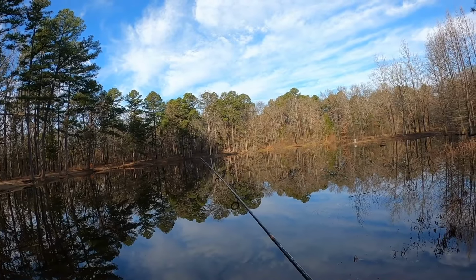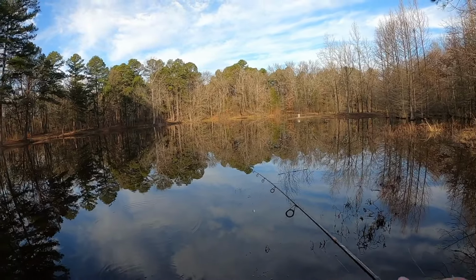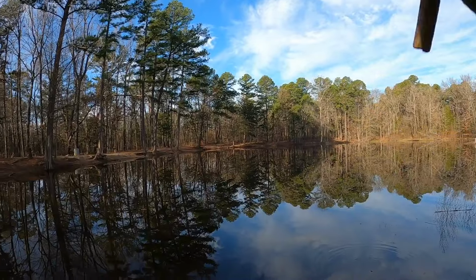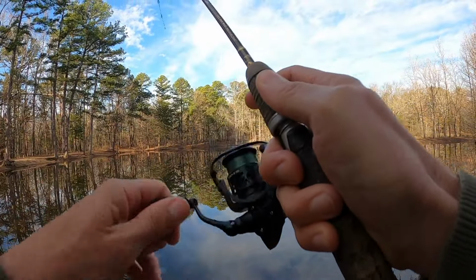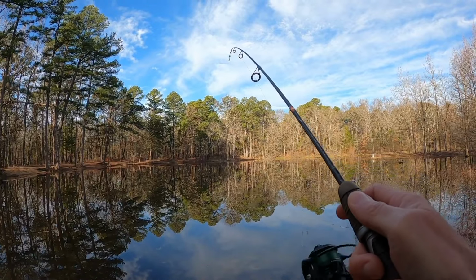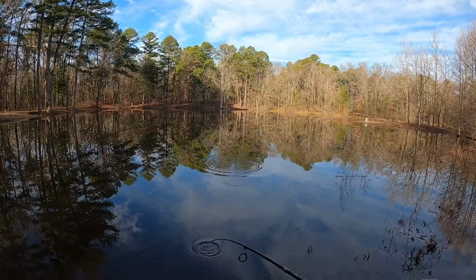Seems like there's more activity over on that other side over there. More busting the surface. I got one. Another little guy, looks like, but he sure is strong. And I tell you what, they really hit this thing hard, man. Oh, shoot, he got off.